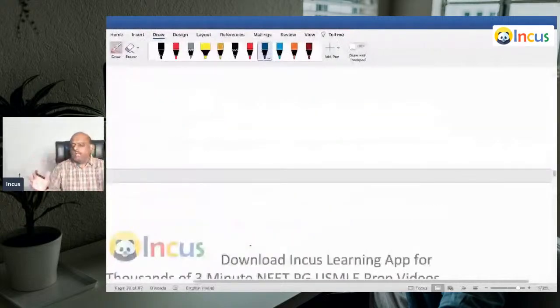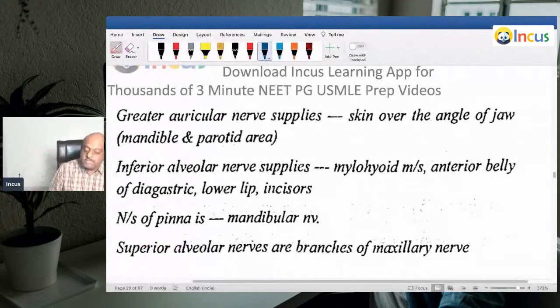The great auricular nerve, what does it supply? Typically, doctor, the entire facial cutaneous nerve supply is by the trigeminal. The only place where the trigeminal does not supply is the skin over the angle of the jaw, that is, in the parotid area. It is the great auricular nerve that you should remember.